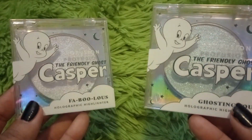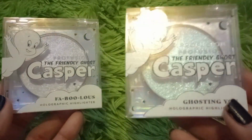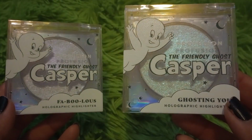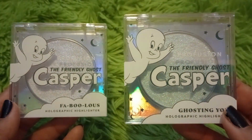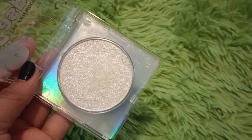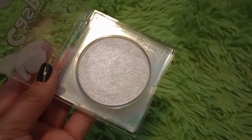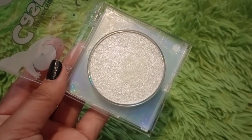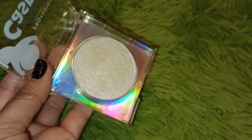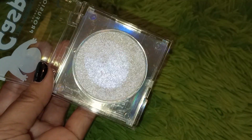These are from the Profusion and Casper the Friendly Ghost collaboration. Both of these are so pretty. We have Fabulous and Ghosting You. These are holographic highlighters. Fabulous is kind of a green to blue shift. Both of these are more on the glittery side, but they are so pretty. Let me turn on my light here. There we go. So you can see some more of that shiftiness. Oh my God, it's so pretty.